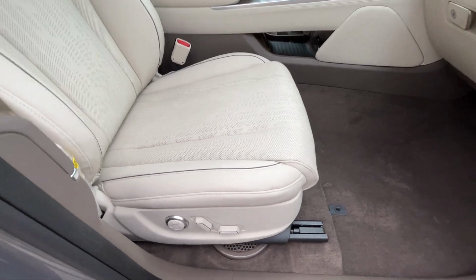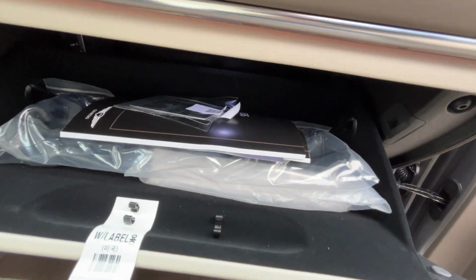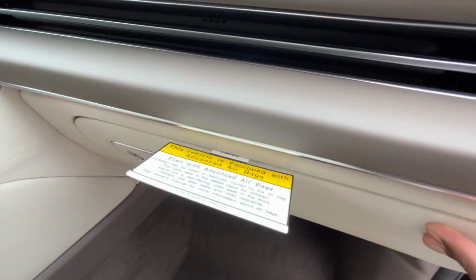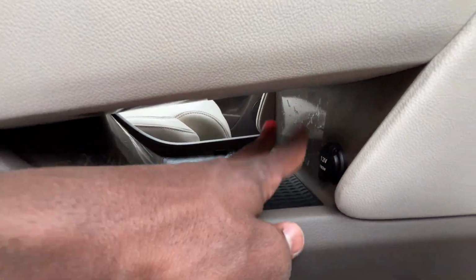But there's the power front passenger seat, power lumbar, lockable glove compartment here. Pretty good sized storage compartment. Tons of owner's manuals in there as well. And then you have storage right here with a 12 volt.